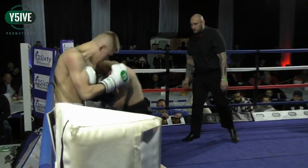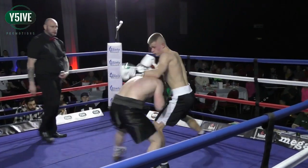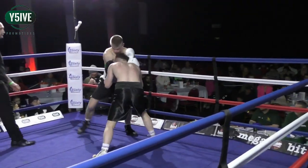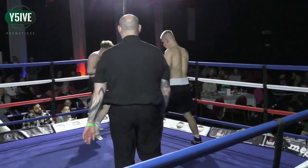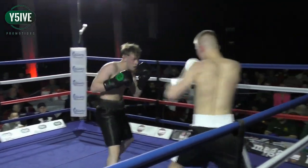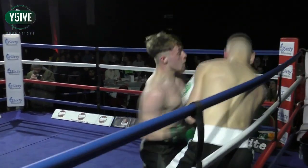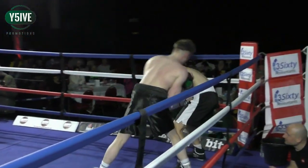They've wasted no time early in this round. No feeling out process, straight in from Nash. And you can see, looking to negate the height and reach advantage of his opponent. Kujawa, for his part, needs to step back, create that range, and catch Nash on the way in. That's the tactical battle this will be.